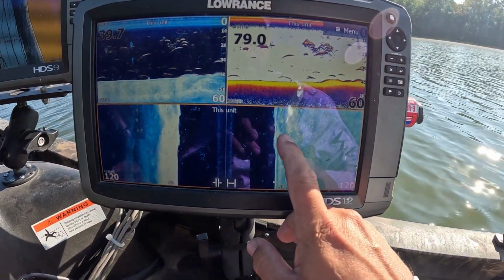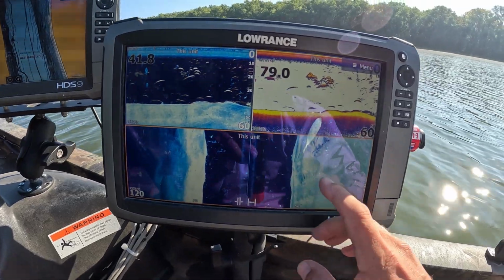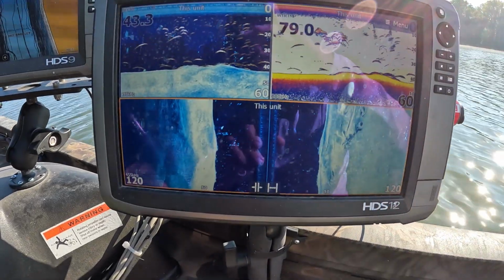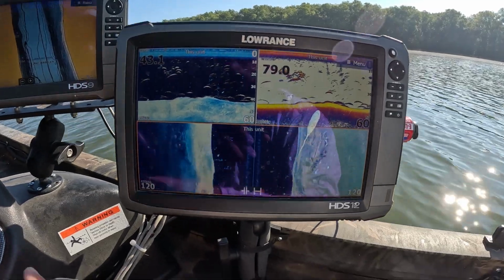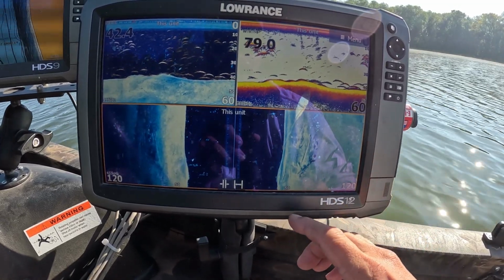See, like, there's fish. It's hard to tell. A lot of people say I need to upgrade my electronics, but I know how to read these. I've been reading these for years. And so you can see all the activity. That's a lot of the things that I look for: active fish. And I think I was hung up in there last time, but that's some trees and whatnot. Could be some fish mixed in there.